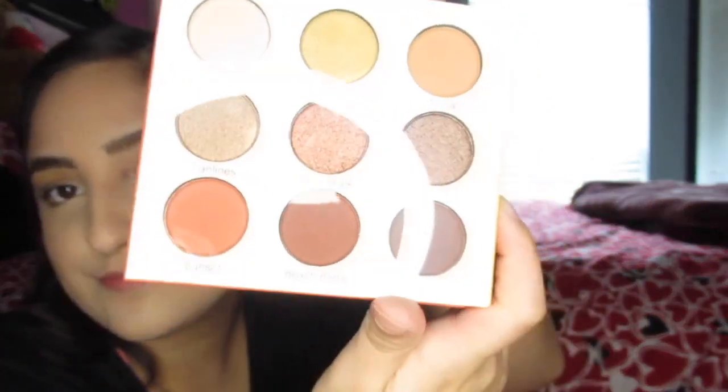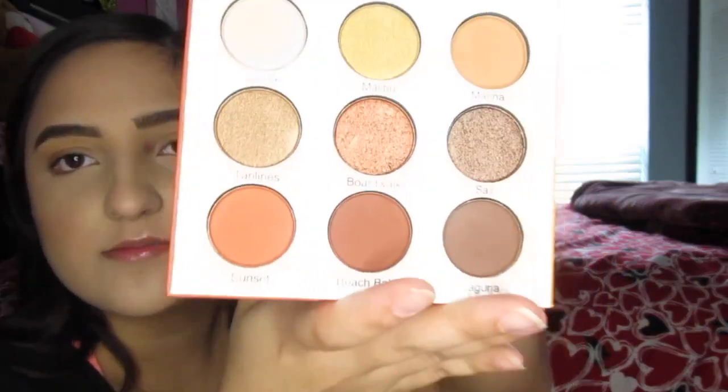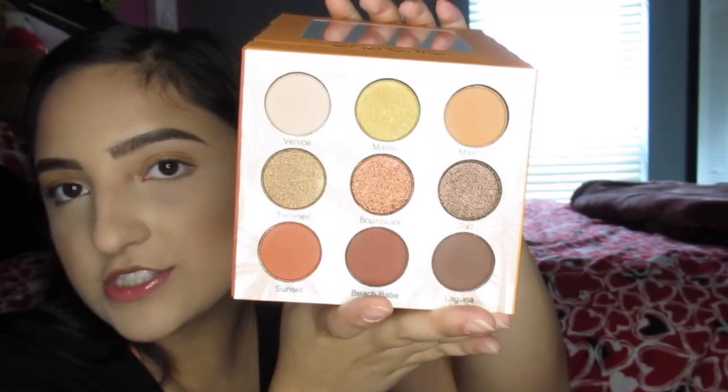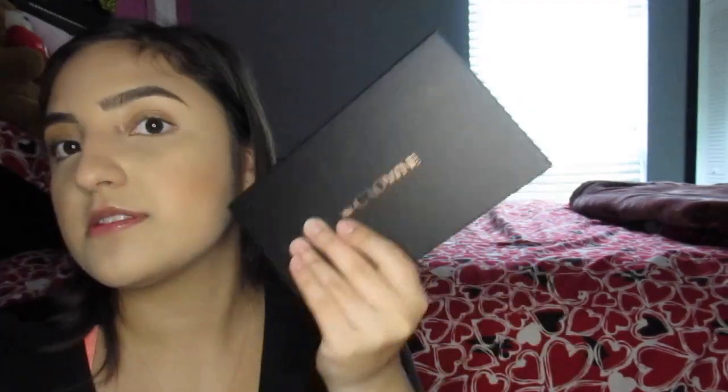And then let me show y'all the Cali Chick palette, since I showed you everything else except this. Oh, this one's cute. This is what it looks like, guys. I didn't even think it had that on there. So that's what the shades look like. I think I'm going to be using this palette. I like the way this one looks way better than this one. So that's it that comes in the box.